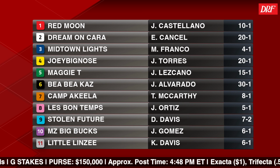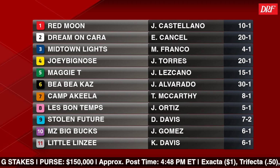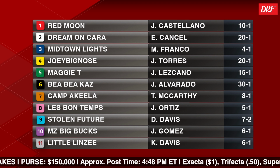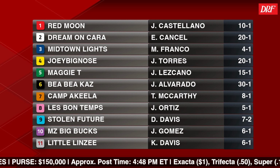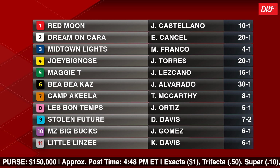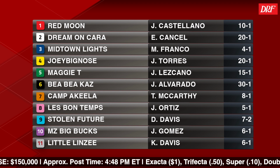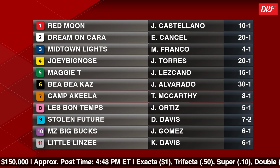Number 9, Stolen Future at 7-2 for trainer Mark Cassidy. Very lightly raced, has some speed, exits what could be considered a pretty tough beat in her most recent start. Took on some older filly and mare allowance horses, had the lead into deep stretch, just got nailed on the wire, but ran pretty well that day, and she's your morning line favorite.